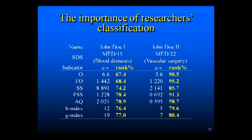Well, if we analyze this in more detail, we see that John Doe the first carries out research in Med 15, blood diseases, while John Doe II carries out research in vascular surgery. The intensity of publication and citations in the two fields is very different. So if we compare John Doe I with all his colleagues carrying out research in blood diseases, we see that his rank is comparatively lower than that of John Doe II. That's the percentile rank, okay? 100 is the top, 0 is the bottom.